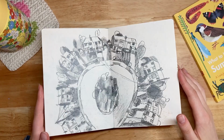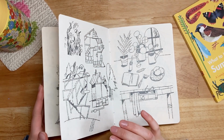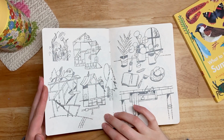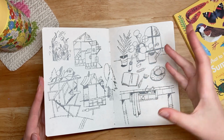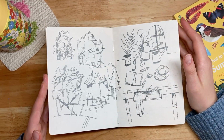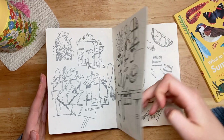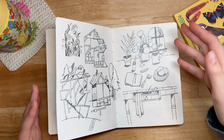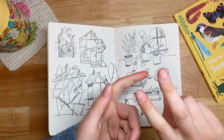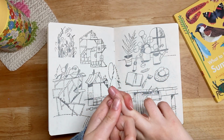Project number 3 was an editorial brief, which is illustrations for magazines that go alongside articles. There was a couple of articles to choose from. The one I chose was about making public spaces, kind of like parks, more accessible for people with disabilities, and also seeing nature within your own house.